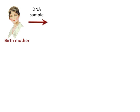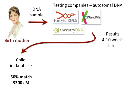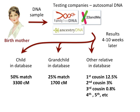So she gave a DNA sample, we tested with Ancestry and then transferred it to the other major companies. The results took 4 to 10 weeks. If her child was in the database, it would be a 50% match, an instant reconnection. If her child had had children of their own, there would be a grandchild in the database. And then, of course, she'd get lots of other relatives that she really wasn't interested in contacting. We completely privatized her name. We only used initials, and we didn't use her initials.